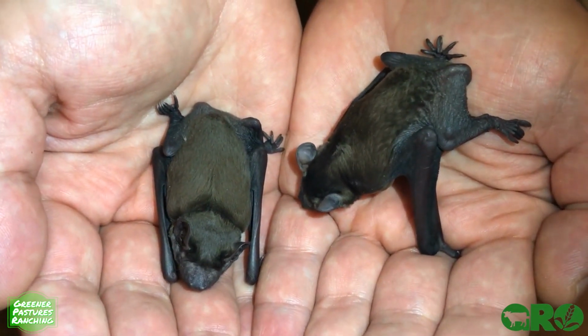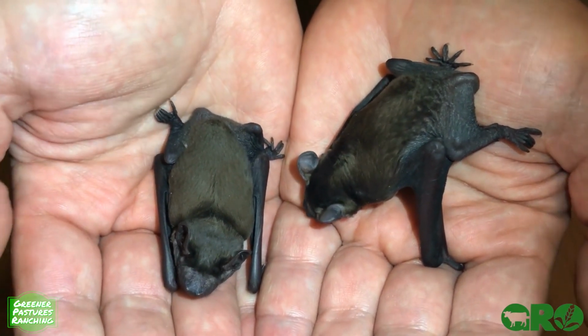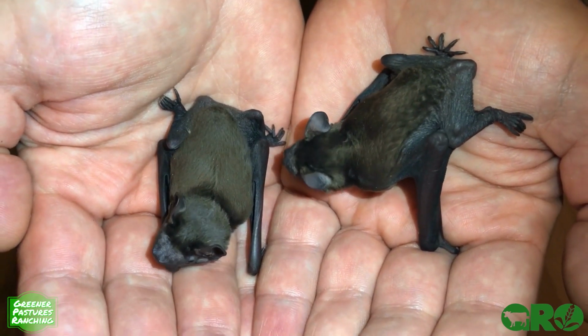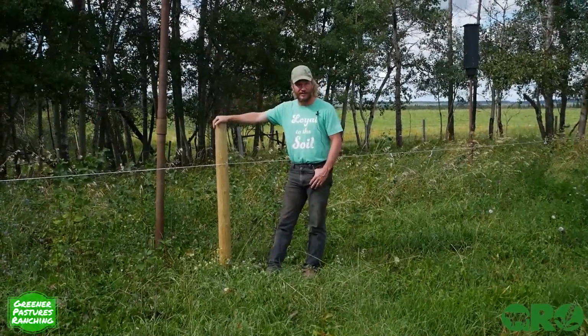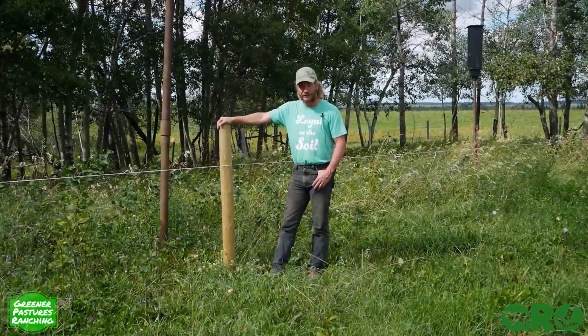So that got me thinking that they're looking for a place to sleep during the day. So maybe I should give them that. If they're gonna work for me, I gotta give them room and board. So we had these bat houses built, and we're trying a couple different designs.